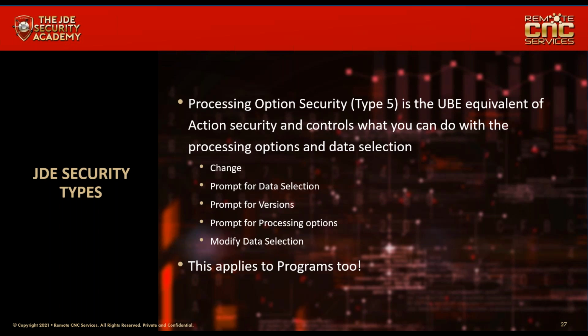Processing option security has been improved from the original JD Edwards release, starting with tools release 8.98.4.2, which is many years old. They really expanded what you can do with your processing option security, and it gives you very good control over what your users can do with your UBEs. If you aren't using it, I would highly recommend that you take a look at what the capabilities are and how you can help facilitate business users and protect your reports and how data processes using this security type.